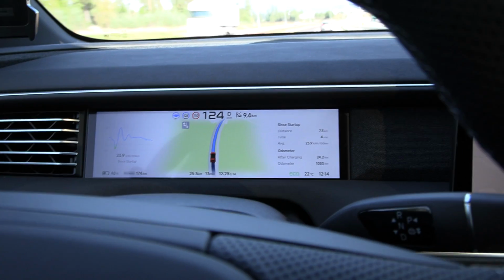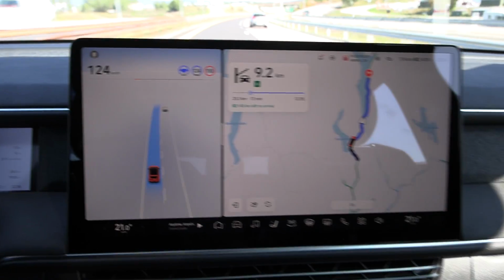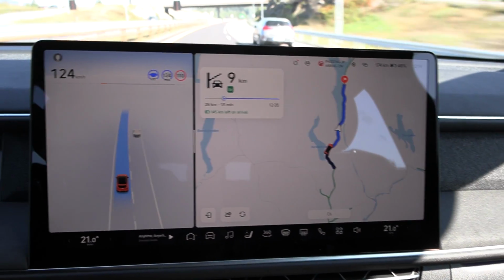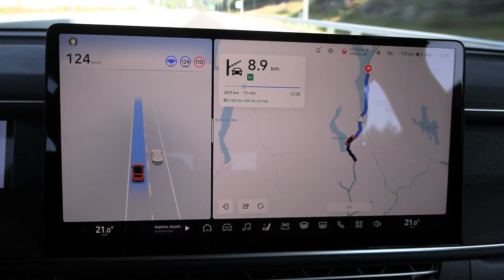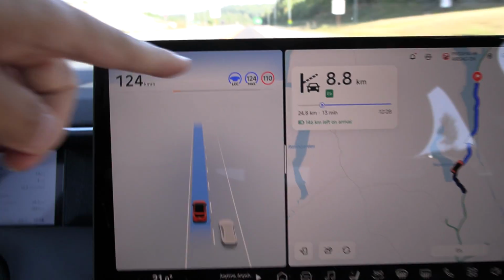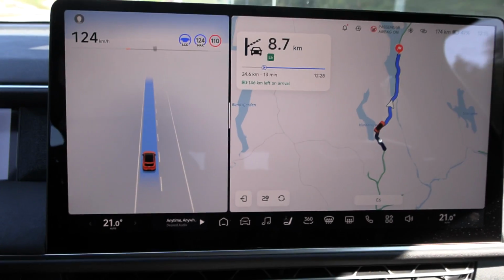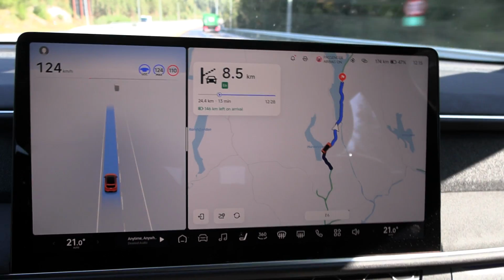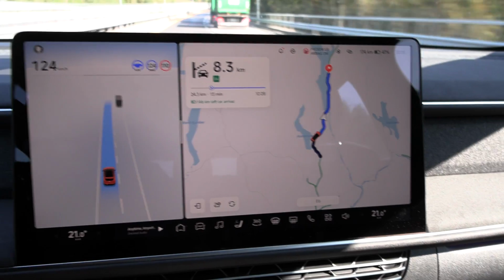But let's see here. Oh, a little bit. No, that's too fast. I don't know. This is new. Look here. Oh, we can have the driving info and stuff here. Wait, where have I seen this before? This kind of layout right here with the speed and, I don't know. I'm getting old. Maybe you guys can tell me, where have you seen this kind of layout before?